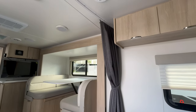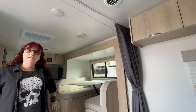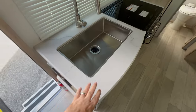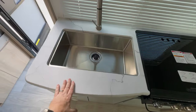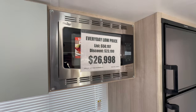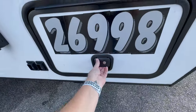I like that they have the curtain here too, so you can just pull it and separate your beds. Because Mary sleeps later than me most of the time. Which is not bad. You got outlets at the top of the bed, including USB ports. And I do like the size of the sink here too. And so this guy, 27,000. This also has dual access, which is pretty important.